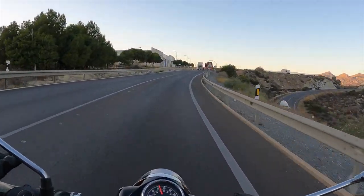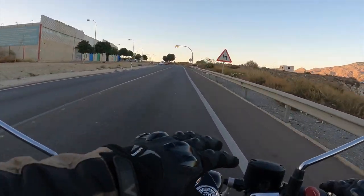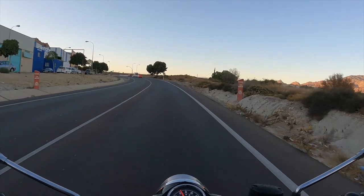But overall, looking down from where I'm sat, it really does remind me of my Bullet 500, this whole headlight nacelle. Very reminiscent of the old Bullets.